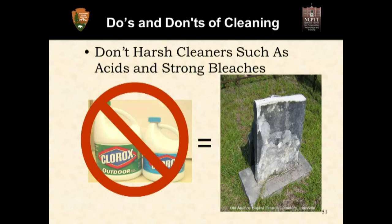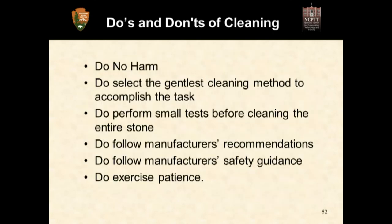Not a fan of acid either. Acid only works because it literally eats the stone away. So the biggest thing to take from this, do no harm and exercise patience.